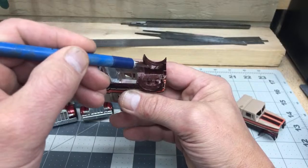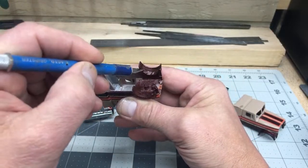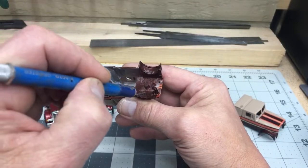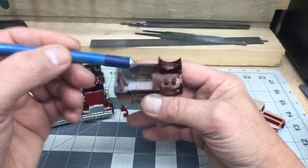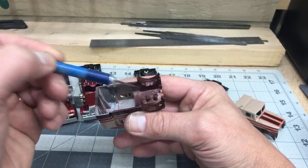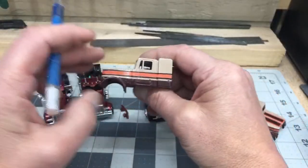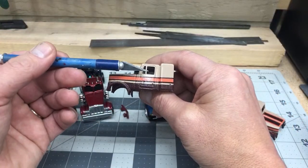So you'll notice here, you can see some Dremel marks right here and Dremel marks right there. I cut all this die cast out, all that die cast out there. And then I also shortened these two die cast pegs that are also a part of the original truck. So I used some tester's paint from Hobby Lobby for both colors.